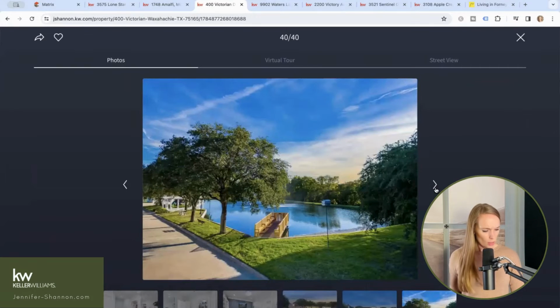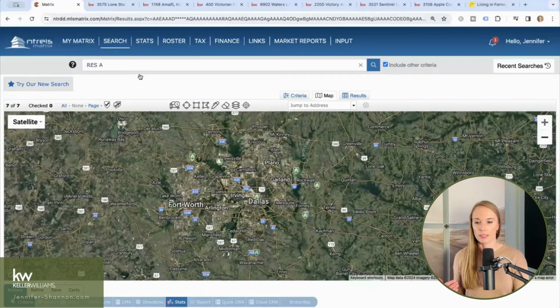So a couple of things I wanted to point out with this one is, that's it. Those are all my notes on it. I went through everything. But then also this one in Waxahachie, you are on the south side. I'll show you. Let's go back to that map. So this one is down here. And so that is going to be about 30 miles south of downtown Dallas. So you just hop on 35 and you could get right up there.